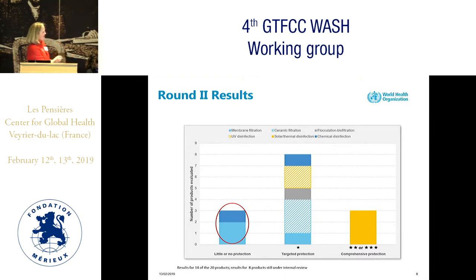As you can see, we had three products that provided little or no protection, and I'm going to show in the next slide an example of one of these products, actually a membrane filter. For the first time, we found that membranes weren't doing so well, because we have huge variations between filters taken from different lots, which lends itself to a quality control issue. So it's either the filter itself or how the membrane is attached to the rest of the casing.